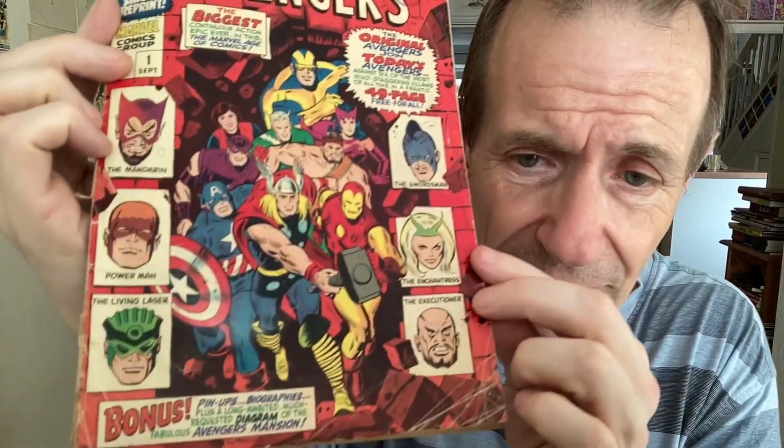And here is another brilliant special, one of my favourite specials. This one, Avengers number 1. I love this one. The Mandarin, Power Man, Living Laser. An unusual selection. Why not the Melter? Still, Living Laser got into it. Swordsman, Enchantress and the Executioner. And it's a 49-page free-for-all. A real classic tale. Great story all the way through.